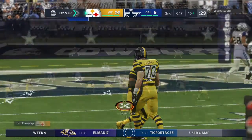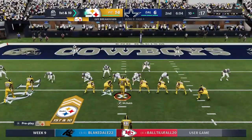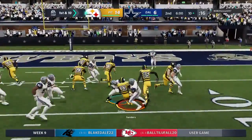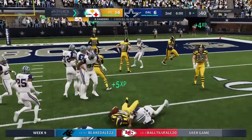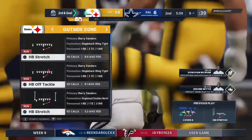First and goal. Well, he's broken some big-time runs here in this first half. Yeah, and let's just face it, when you go into a game, you think you've got the plays that are going to work, but when you actually get out there and they're starting to happen, your confidence rises, and he's running with terrific ability right now.